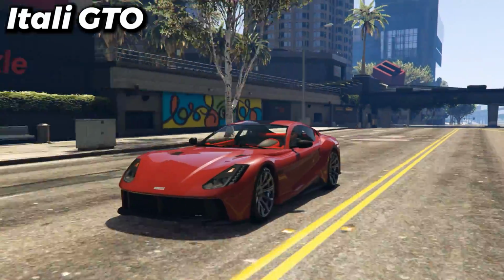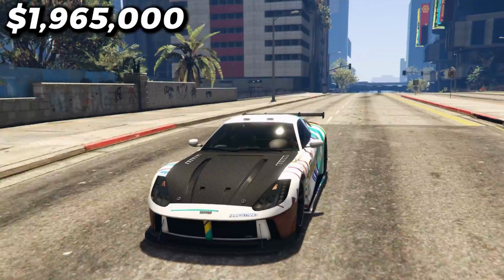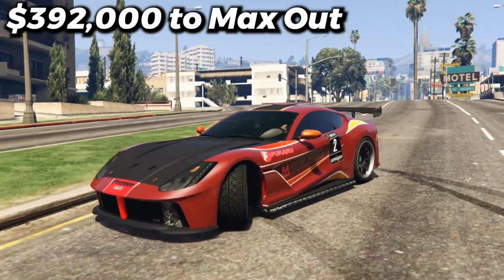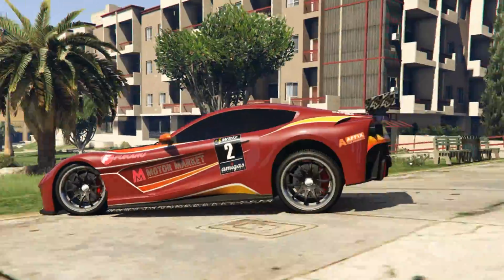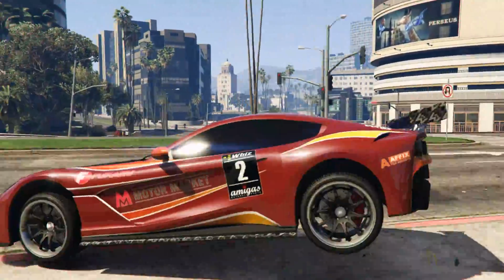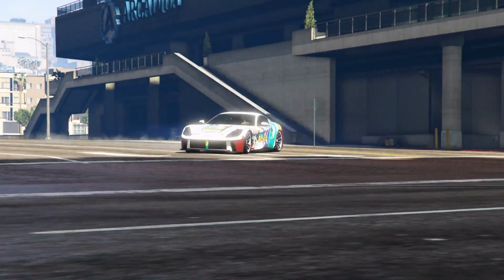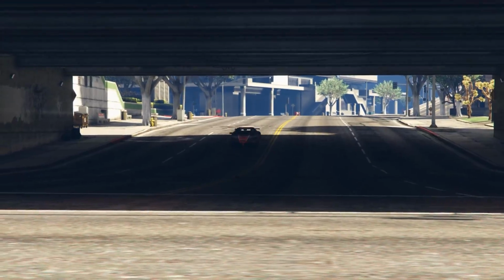At number 9, we have the Itali GTO, which you could purchase for $1,965,000 with a 127 mile per hour top speed, and it only costs you $392,000 to max this beautiful Ferrari out. When it comes to sports races in GTA 5, even though this may not be the fastest car out of all of the sports vehicles, it is still one of the best when it comes to overall performance. It's an absolute beast. You guys know, speed isn't the only thing that matters, but how you drive the car and how well the car handles, and this thing does it all.